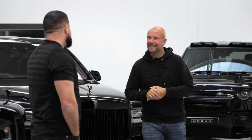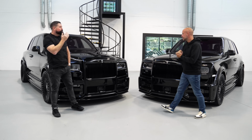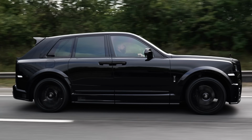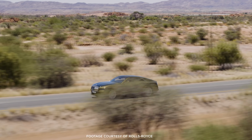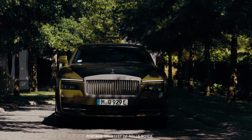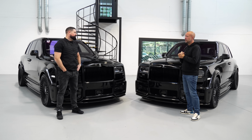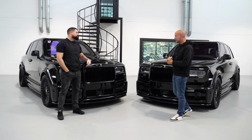What arches? I basically said no, but now I'm edging back towards... This is the problem, isn't it? These look so good. Does a Spectre warrant a full bumper replacement? I mean, is it going to be a really popular car in the UK? Like the Cullinan's been really good for us, isn't it? Really popular. I think it's going to be America. Yeah, like the Ghost. It's going to be America.